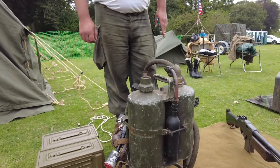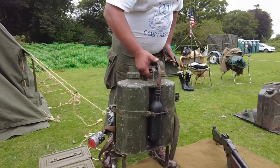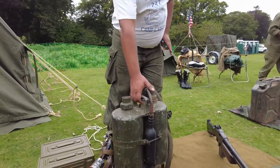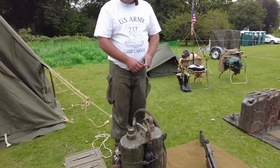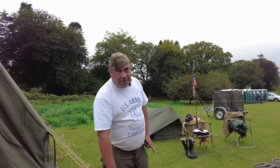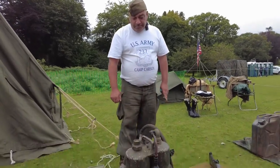Is it heavy? Can you lift it? Very heavy unit. As an empty unit, it's about 20 kilos. Full, it's about 40. You also didn't want to be the man carrying it, because if it got hit, you would explode all over you. Now, we've got a bazooka here.